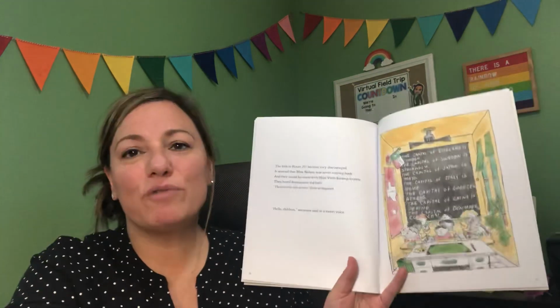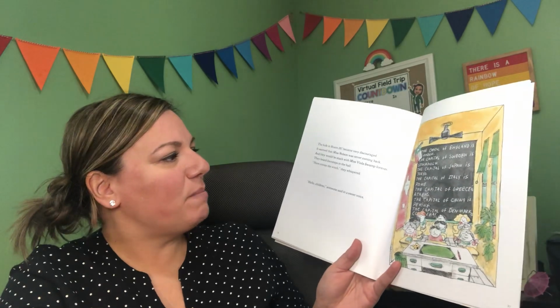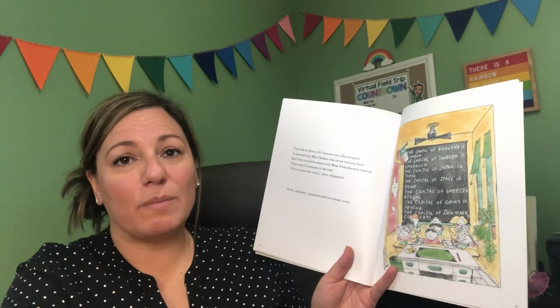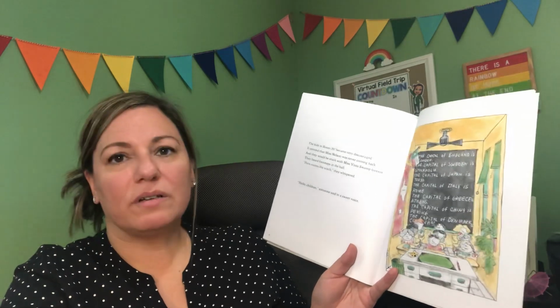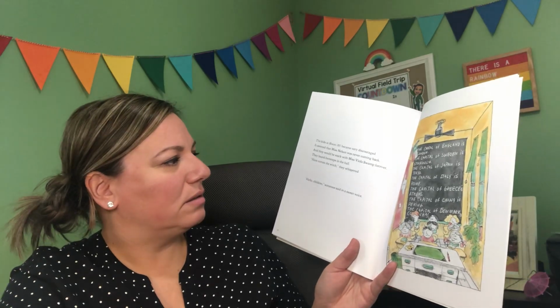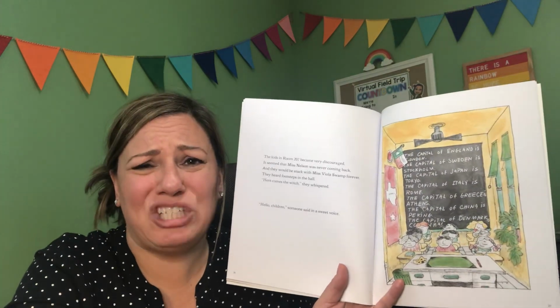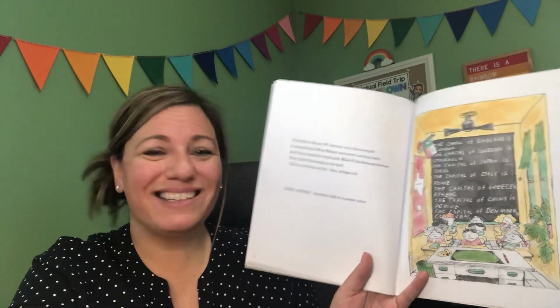The kids in room 207 were very discouraged. It seemed that Miss Nelson was never coming back, and they would be stuck with Miss Viola Swamp forever. They heard footsteps in the hall. Here comes the witch, they whispered. Hello, children, someone said in a sweet voice. Who do you think it is? Who could it be?